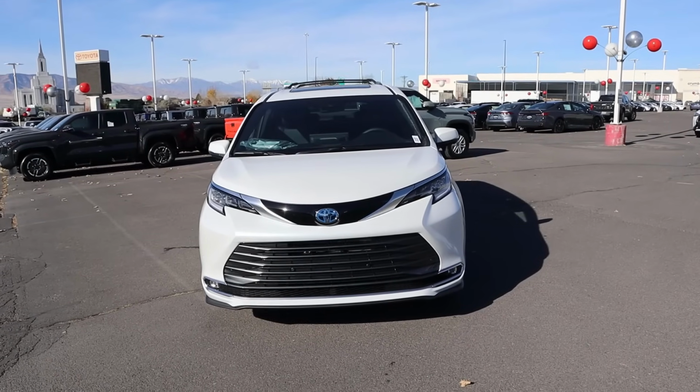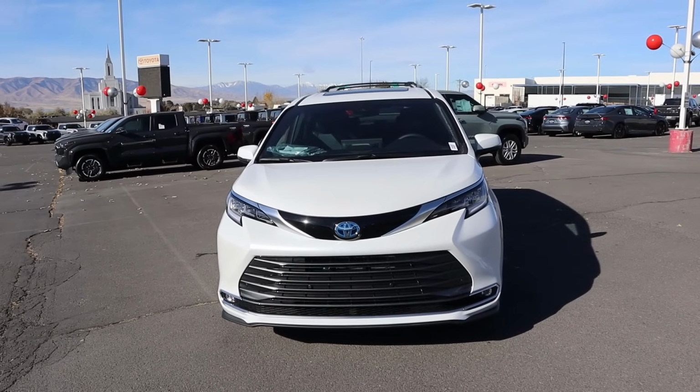Hey everyone, it's Ben Hardy here, and in today's video, we're going to be looking at the Toyota Sienna Limited. We're going to talk about why this is the best minivan that money can buy.